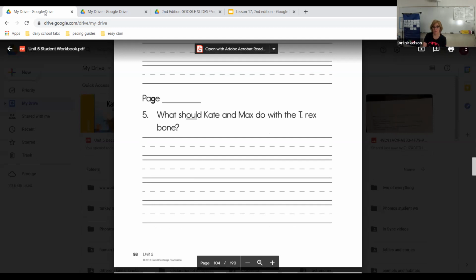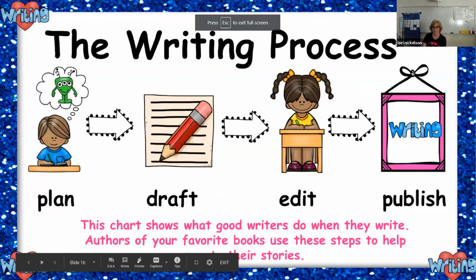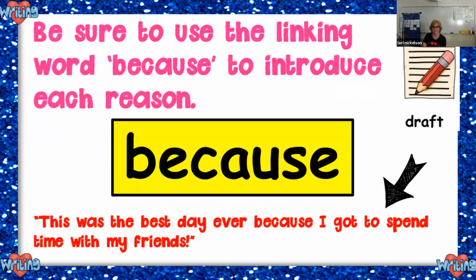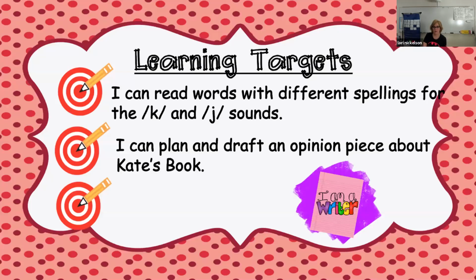Okay. So let's go back to our slides. We're going to skip this writing process because we don't do the writing with this. And there's a lot of those, so we're going to skip several of them. Okay. It says our learning targets. I can read words with different spellings for the k and j sounds, and I can plan and draft an opinion piece about Kate's book.